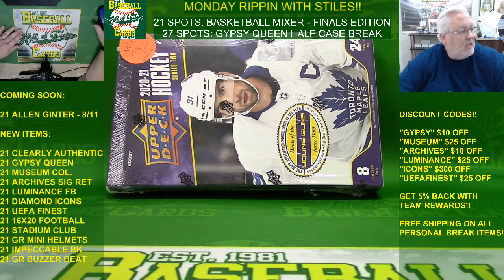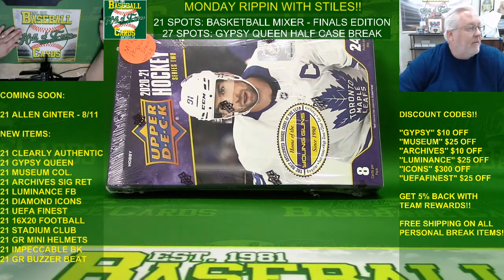4 packs of Stadium Club Baseball, 3 packs of Bowman. That's the Bowman hobby, not the jumbo. 3 packs of Bowman. We got 5 packs of Heritage, 2 packs of Series 2 Jumbo, and 2 packs of Finest Baseball together with the mixer we talked about. I keep saying 2 packs. I am wrong. Let me go back and say all that.